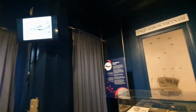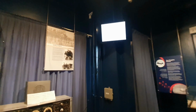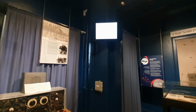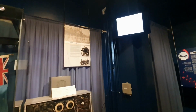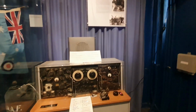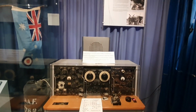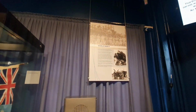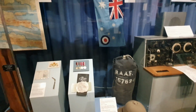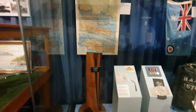And this was the one allocated to the United States Air Force 35th Squadron, where we did 6% of the sorties with 16% of the damage. But anyway, this is some of the communication equipment they would have used in the various bases and so forth. There's some World War II stuff, and again, there's some more stuff here to have a bit of a squiz at.